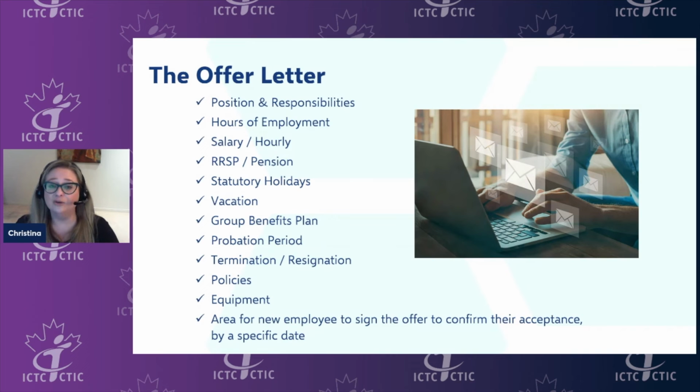Okay. Outline the core working hours. Are they 8 to 5, 9 to 6? Do you have flexibility to start from 7 in the morning? Do you have flexibility to work a little bit later? So outline what that looks like for them as well. Make sure you have the salary or the hourly rate listed in there. Have what the amount is and when it's paid. Is it biweekly? Is it monthly? Is it on the 1st of every month? Is it the 30th of every month? So make sure those details are in there as well.